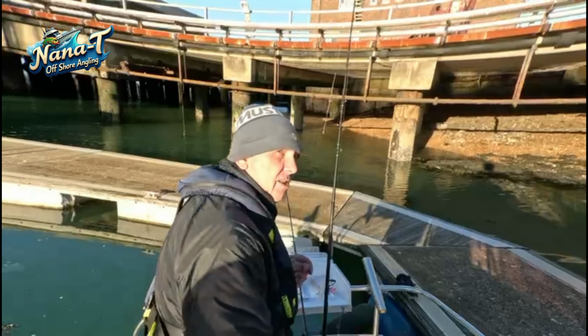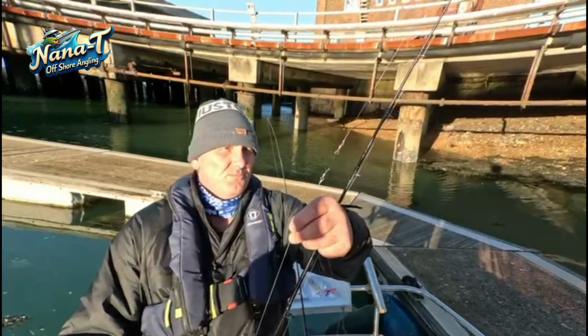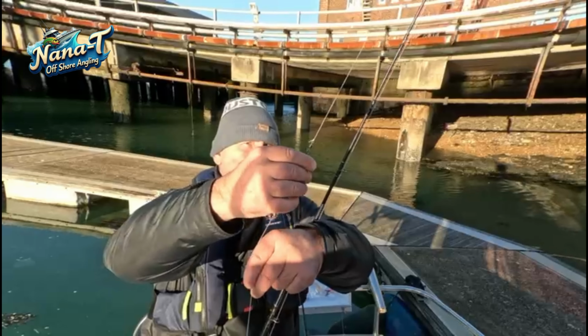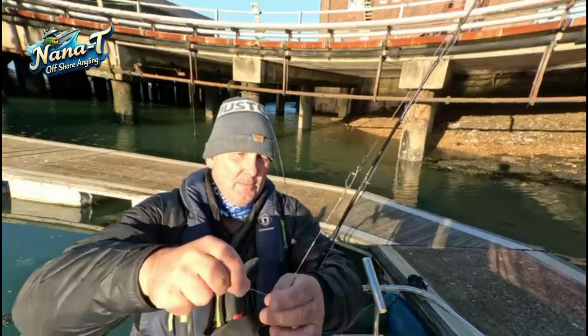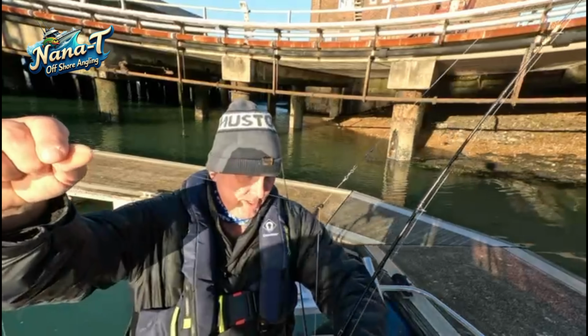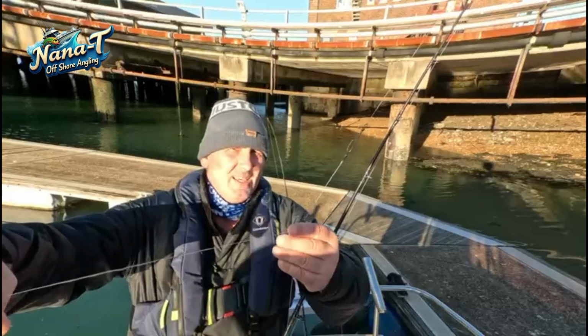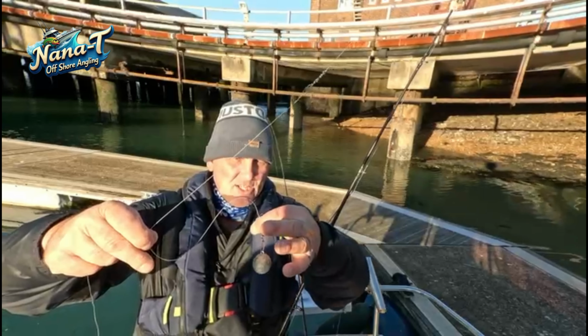I mentioned earlier that I was using a Portland rig. This is a Portland rig. On my leader line I've got a coast lock swivel, and then on the trace line I've got a swivel attached to the coast lock, and in between that I've got 2 beads, and in between it is another swivel that runs up and down the line to another coast lock swivel attached to the lead.